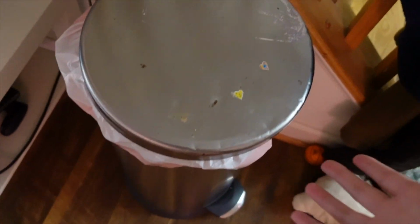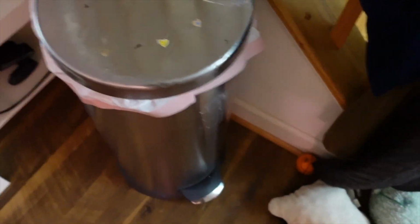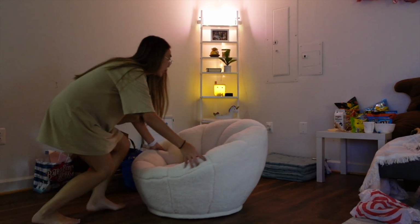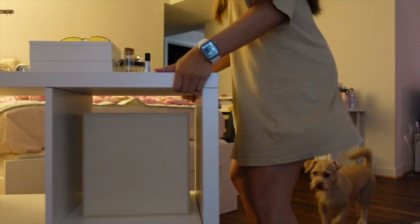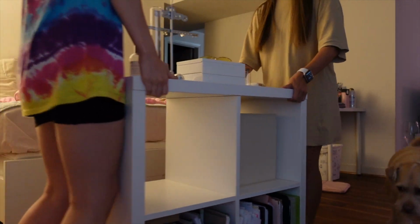So this next thing I got is this trash can. As you can see over here, this trash can is so old and it's broken.